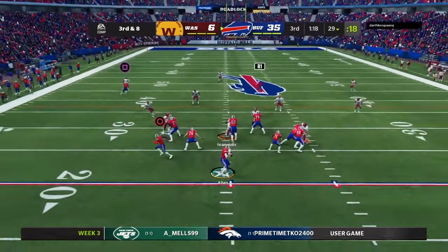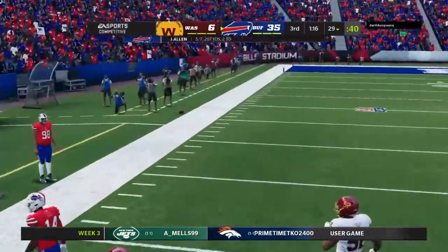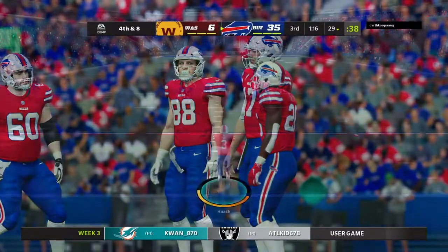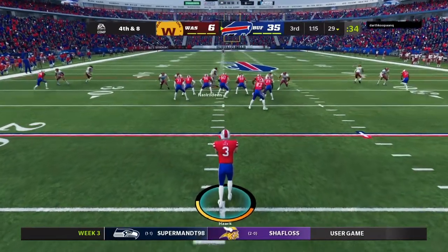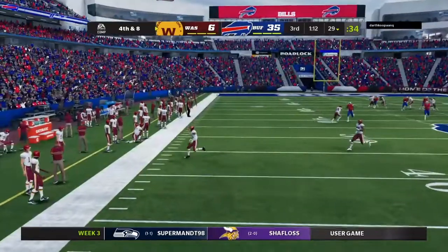To the air, Allen. And this one is incomplete. So 1 first down on that drive, and that's it. Forced to take the deep shot on 3rd down and couldn't hit it. Now they have to punt this one away. So they're forced to punt on 4th as this one's away.